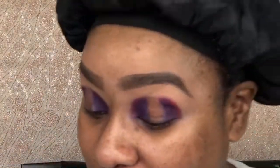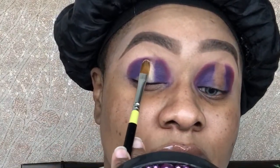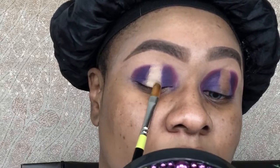I'm gonna chill out. Okay, so I want a tiny, tiny brush because I don't want to go too crazy. So I'm gonna take a little bit of that concealer and I'm gonna tap it. Tap off the excess, and I'm just gonna tap right in the middle of the two colors. If you cover some purple like I'm doing now, it's okay because we're gonna go back over anyway, so it's fine.